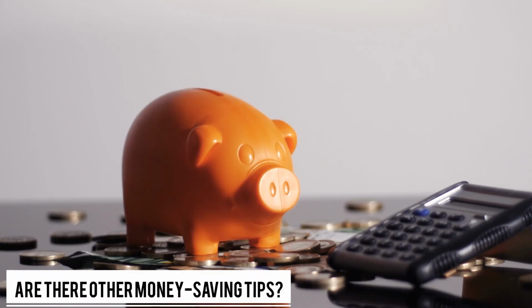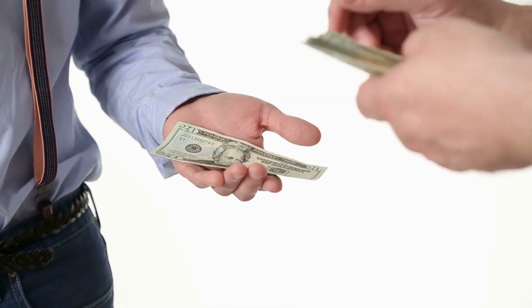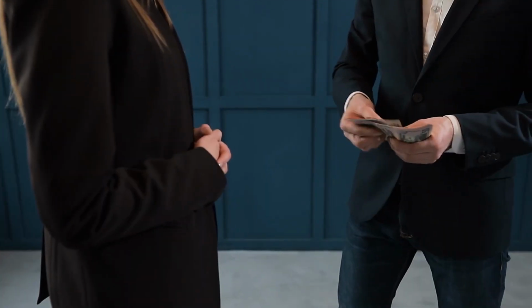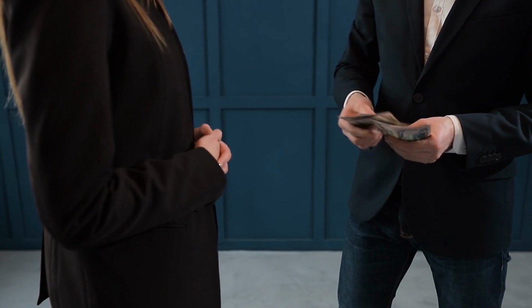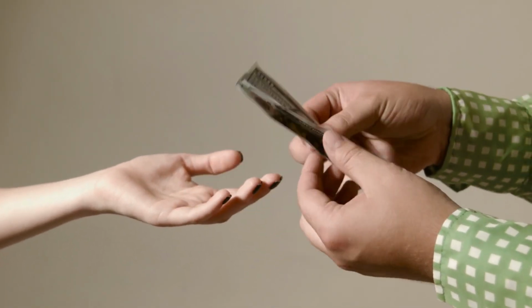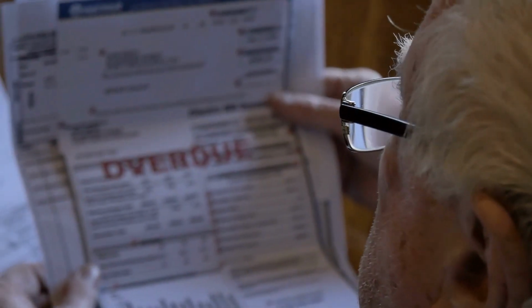Are there other money-saving tips? Though interest rates are modest, refinancing your student loans or refinancing your mortgage will reduce your monthly payments by hundreds of dollars. If you have more than one student loan, you may want to consider consolidating them into a single monthly payment rather than many.